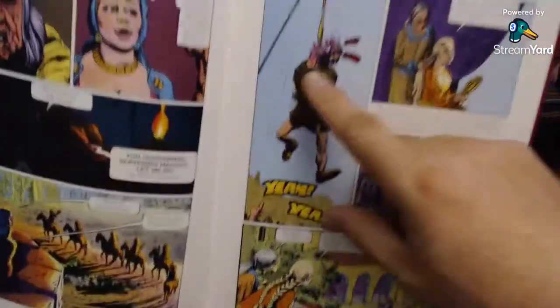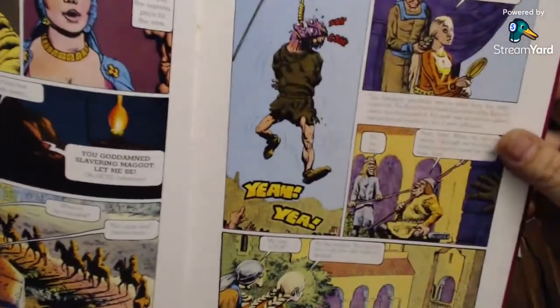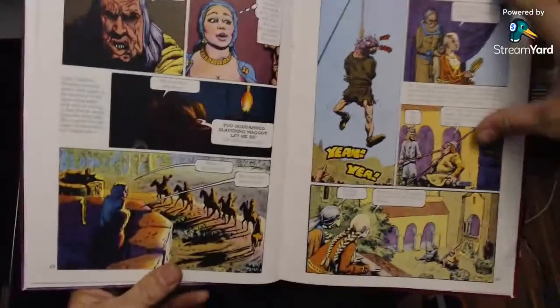Beautiful. This one, I loved the transition of color from his neck up to his face. I thought was really effectively done. Looked really great.